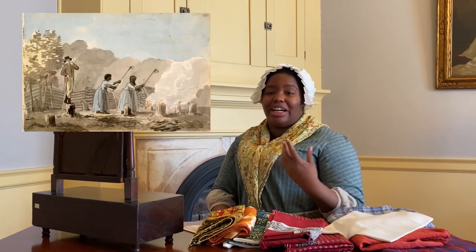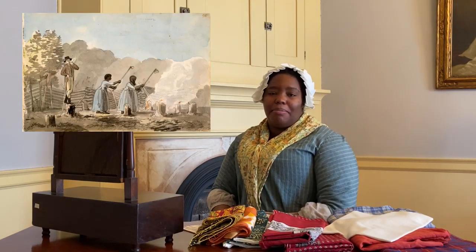As far as head coverings go in North America, most of the images we have of Black women, they have no head coverings at all, whether they're working in a field or working in a house or working with children. We don't see as many head wraps as we do in the 19th century. I don't know what that means.